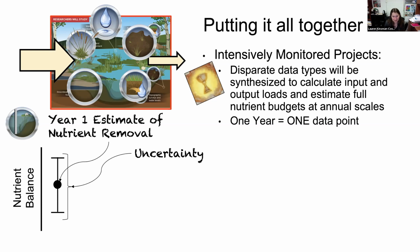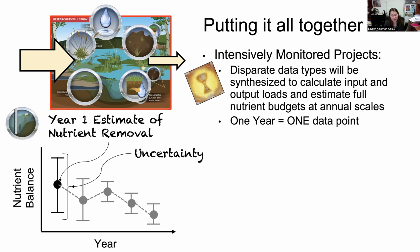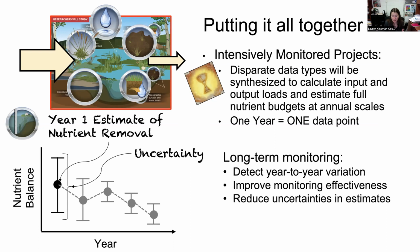But then the next year, we're going to improve our monitoring over and over again. And eventually, our confidence that that data point actually represents the amount of nitrogen or the amount of phosphorus that was actually removed by that wetland is going to go up, and our uncertainty is going to go down. And then over time, we might even be able to predict how that wetland is going to act in the future if things continue the way they are. So this is going to take a long time.